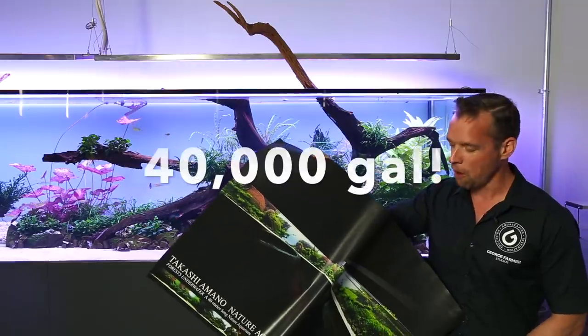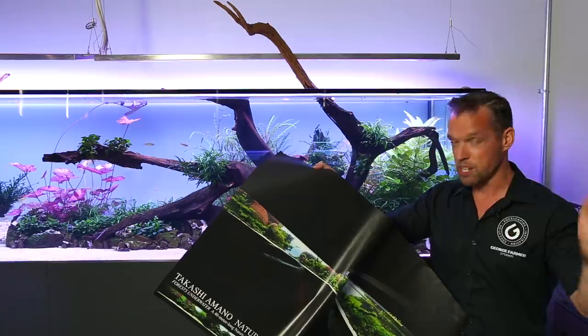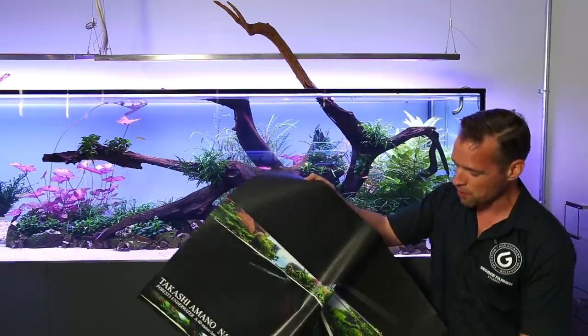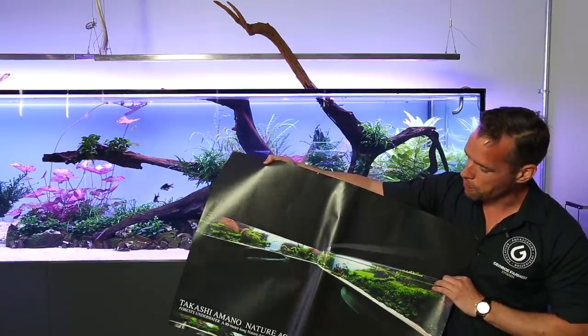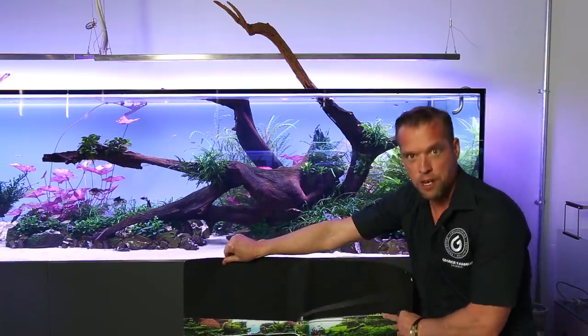the huge 160,000 litre aquarium in Lisbon. Check out the video I did recently. It's had over 500,000 views, so give it another view if you like. But they did use this as inspiration. I think they actually had it attached to the cabinet and literally copied it.